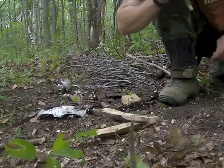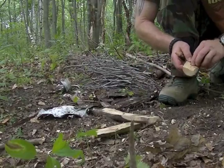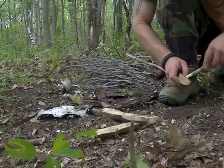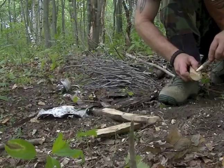Put another leaf in there. And this next time, we should be able to go for broke. And like I said, if it doesn't work this time, we'll change fire methods. So nice to have that option.